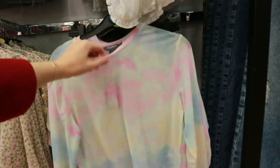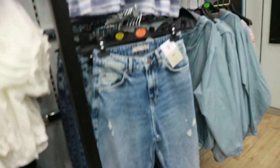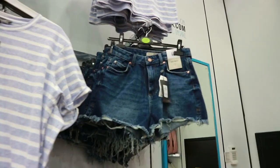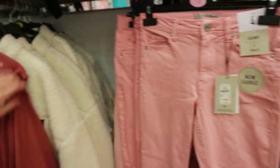Stripey top there for just €5. Then they have this mesh kind of tie-dye with all the pastel-y colours, really cool, and that's just €6 as well. Mom jeans there. Cute little high-waisted denim shorts up there for €13. Skinny jeans in this lovely kind of corally salmon pink, and that's €15.